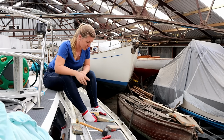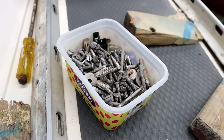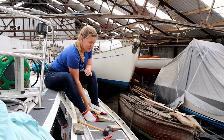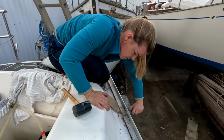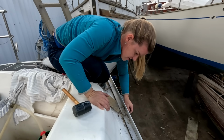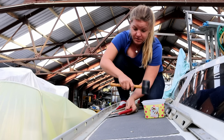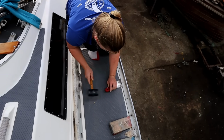But we're now at the stage where we have removed all of the bolts. I think I've got over 160 from here, and I've been working to cut back the Sikaflex. So I've been going from each end. I borrowed some of the yard's wedges and we've sharpened up a paint scraper so that we're able to cut the Sikaflex, and it's been working really well.